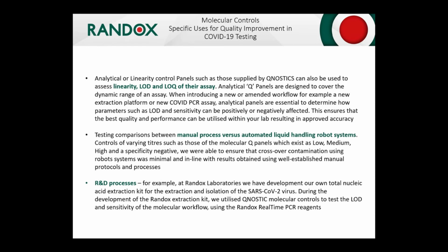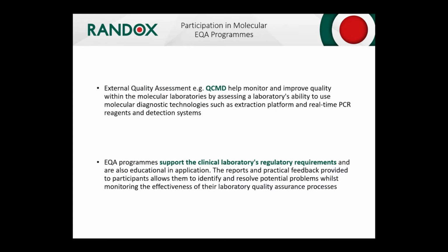Okay, so additionally with the third-party controls, all accredited labs also must use external quality assurance. I think you've used multiple, Dwayne, from having conversations with you. Can you talk me through your experiences with using external quality assurance within the molecular lab, in addition to the internal quality control process you have, be that inbuilt controls or third-party controls?